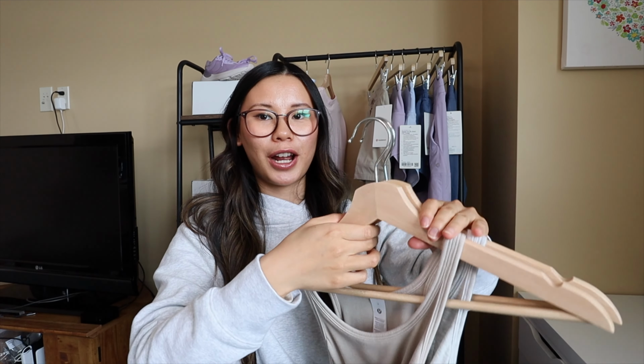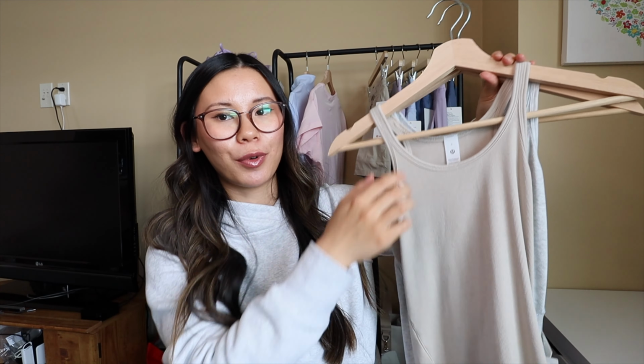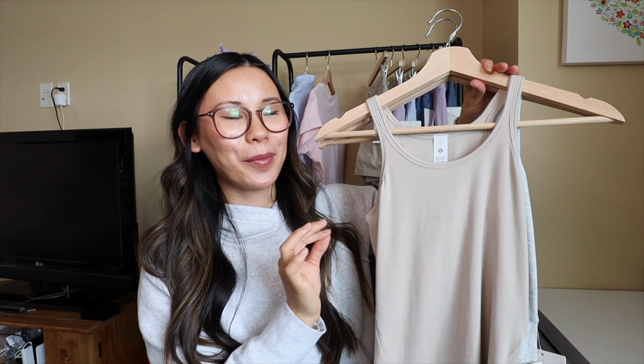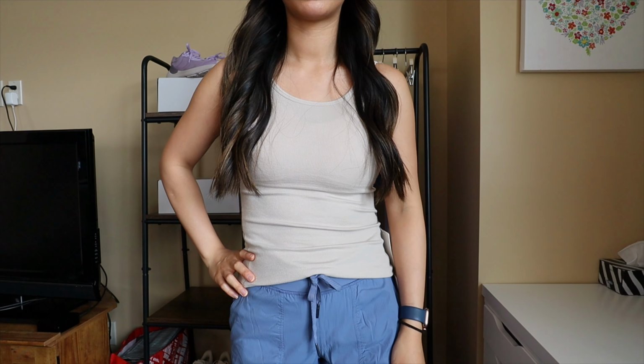The next two tops are actually two of the same things, just in different colors, and that is the Hold Tight Thin Strap Racerback Tank. I got the color Mojave Tan and the Heathercore Ultralight Gray, both in a size 2, but I feel like these are just such a great basic staple. You guys know I love everything in the Hold Tight line. I have so many long sleeves, short sleeves, and they did do a scoop neck tank last year and a square neck tank last year that I picked up a few colors in, and I pretty much wore them all summer. These are also really good for a maternity option.